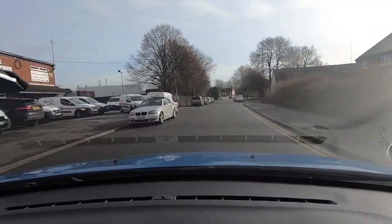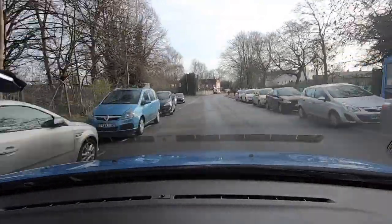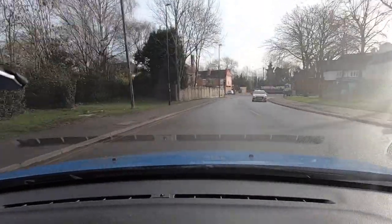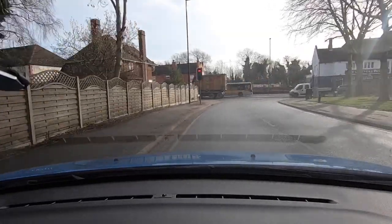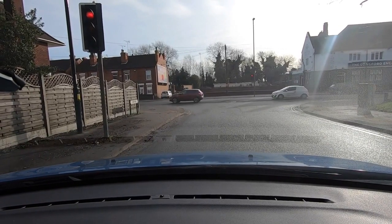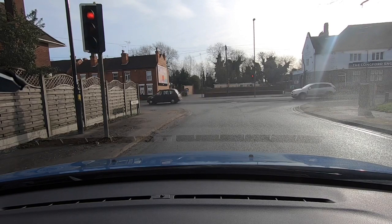And this is now Oban Road. And at the end of Oban Road, we're going to turn left, just where these traffic lights are. Since we got stuck in that traffic queue, the sun has now come out again. So hopefully you can still see what's going on and where we are. We're at the end of Oban Road, and we're going to turn left into Longford Road, which will take us back toward the test centre.